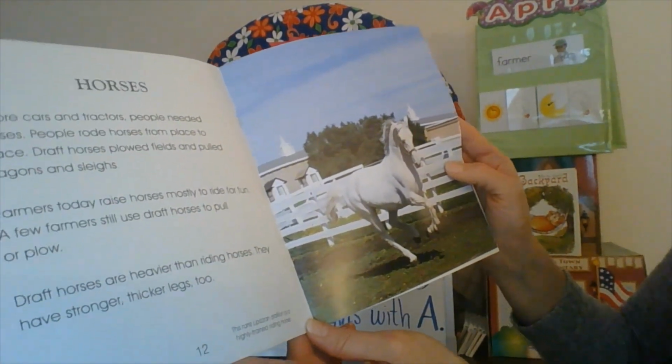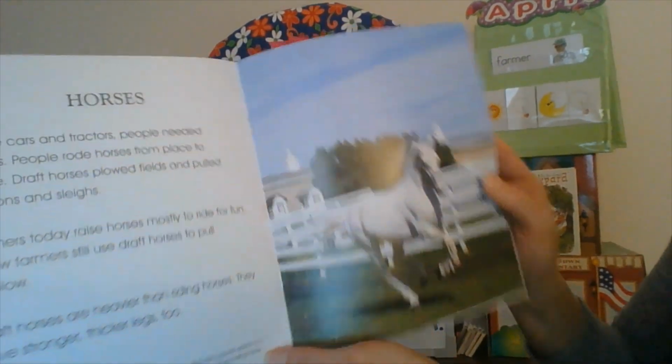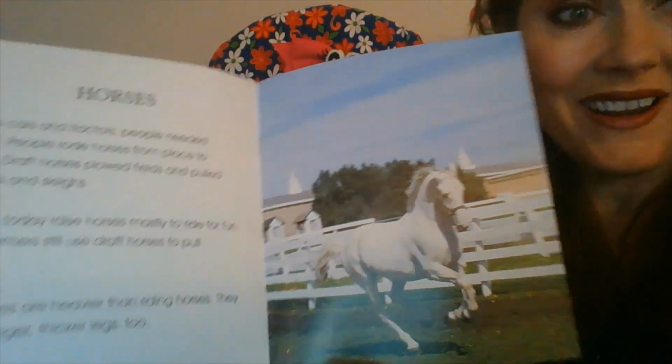This rare Limousin stallion is a highly trained riding horse. This horse is used for tricks and riding.